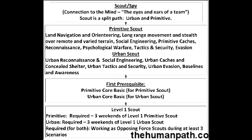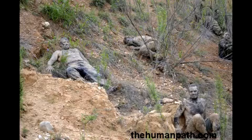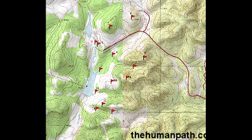And so, let's talk a little bit about the primitive scout. The primitive scout works, of course, in a more primitive environment. There's some overlap with the primitive scout and the primitive hunter-gatherer in terms of some of the primitive skills. But mostly it's about stealth, awareness, blending, camouflage, reconnaissance, long-distance terrain negotiation, a lot of advanced land navigation and orienteering, being able to both read a map as well as draw a map. Works into security as well.